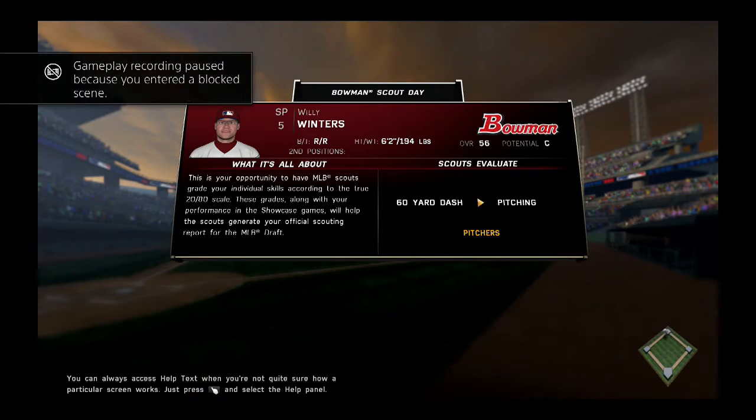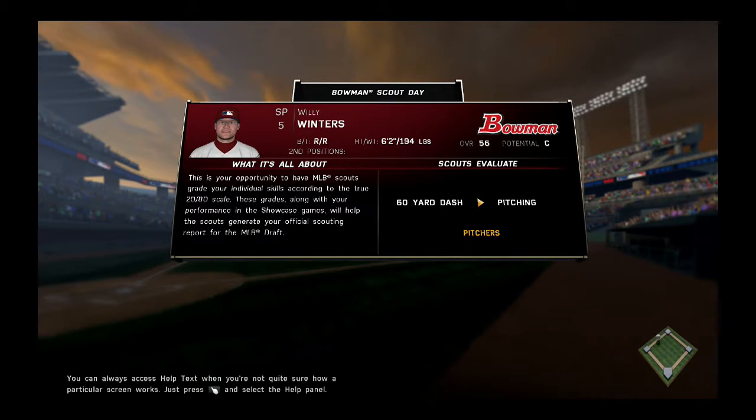Hits for the cycle at Fenway Park. Donaldson had a walk-off home run April 18th against Atlanta in the 10th. A 3-run walk-off home run May 26th against the White Sox.